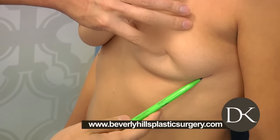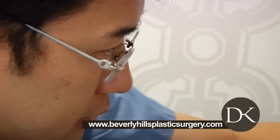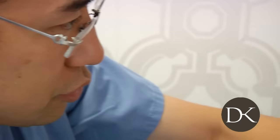So she comes in on surgery day. We discussed again the size options. She wants to be a D cup. Because of the added firmness, the implants are better placed through the crease incision. And there's a certain technique with putting these implants in. You kind of have to put them in sideways and kind of rotate them in so the point's in the proper direction.